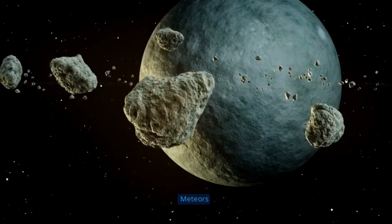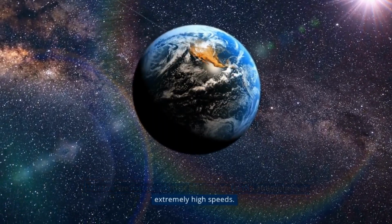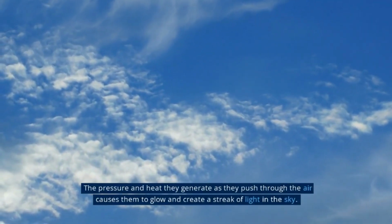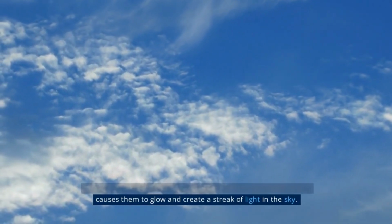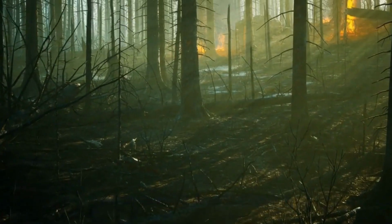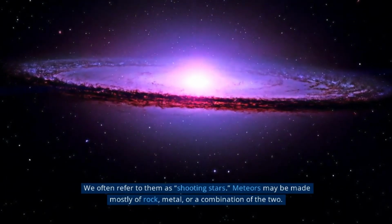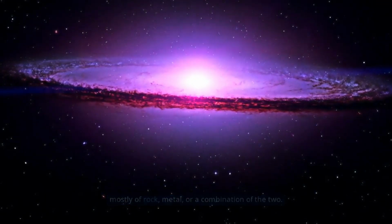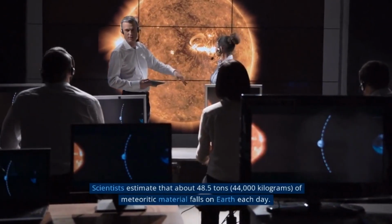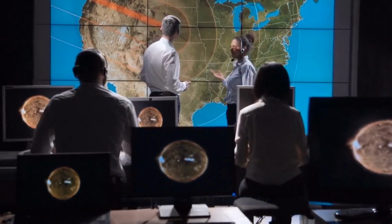4. Meteors. Meteors are meteoroids that fall through Earth's atmosphere at extremely high speeds. The pressure and heat they generate as they push through the air causes them to glow and create a streak of light in the sky. Most burn up completely before touching the ground. We often refer to them as shooting stars. Meteors may be made mostly of rock, metal, or a combination of the two. Scientists estimate that about 48.5 tons, 44,000 kilograms, of meteoritic material falls on Earth each day.